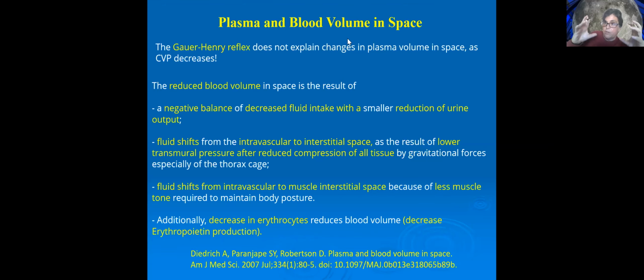So you have this decreasing pressure on the tissues that changes the transmural pressure. And also to the muscles, the fluid can shift to the muscle interstitial space as well, because again, less muscle tone is required to keep the body posture of astronauts, because they don't stay in the standing position, basically. And there is also a decrease in erythrocytes because there is a decrease in erythropoietin production. It is believed that it is connected to this decreasing plasma volume, increasing the hematocrit and then decreasing the production of erythropoietin and therefore the erythrocytes. Here again, I leave a very important and very good reference for that area.